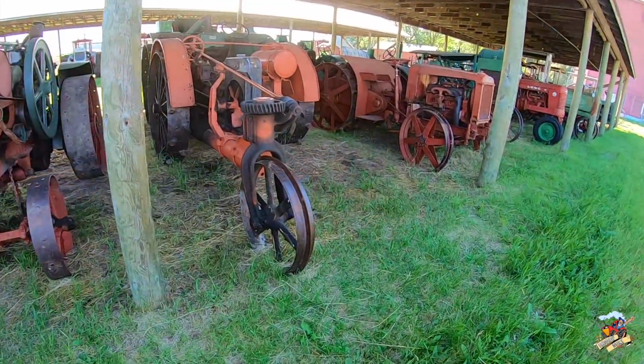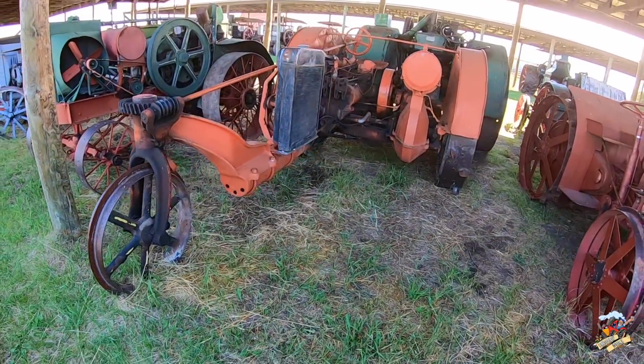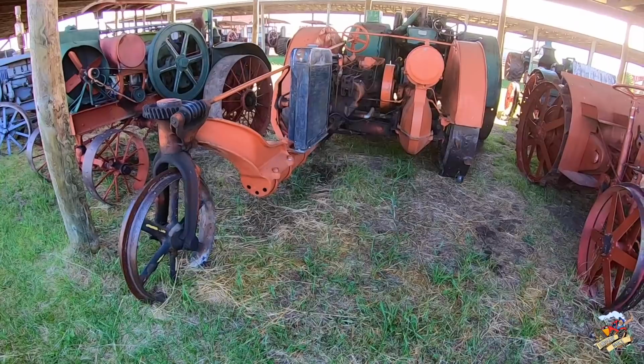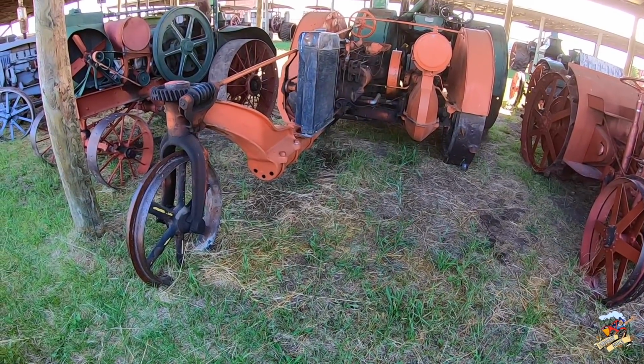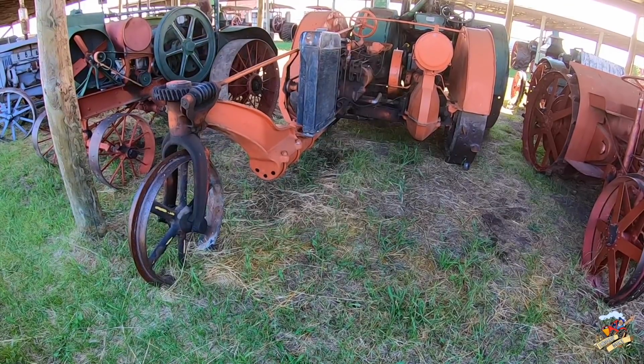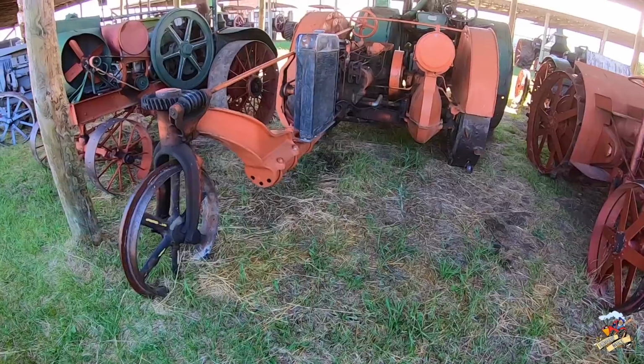Very good. Cross plow company, happy farmer. Okay. The story goes, the farmer was happy twice: the day he bought it and the day he sold the darn thing. How many of these were built then? It would be a few hundred. I know there's a few examples that survived. There's got to be a couple of dozen examples out there at least.